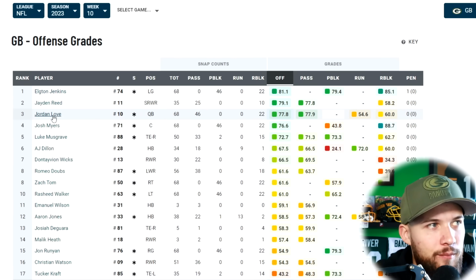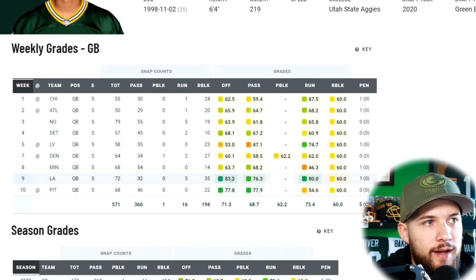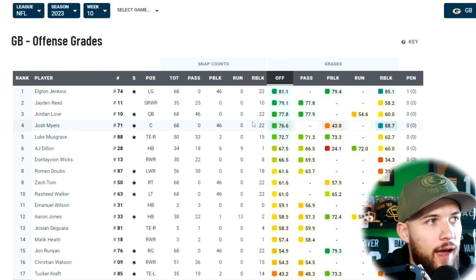Jordan Love, a 77.8 here. And if we go into his profile, we see the last 2 games really nicely graded, an 83.2 and now a 77.8, bringing his quarterback grade up to a 71.3, which isn't too half bad.